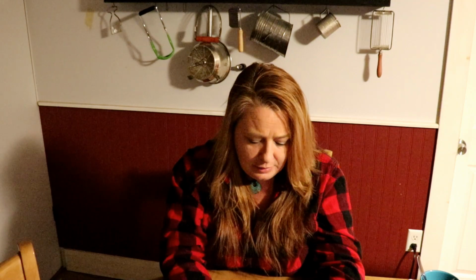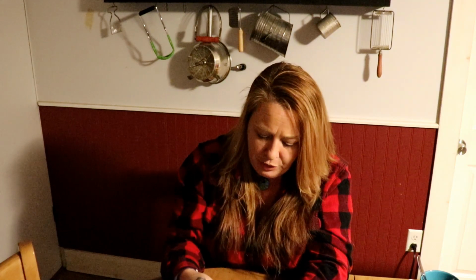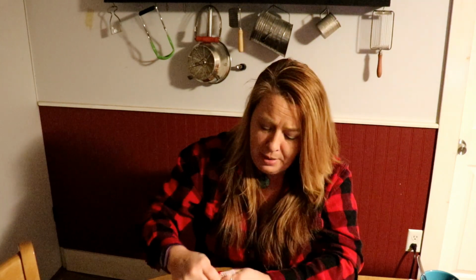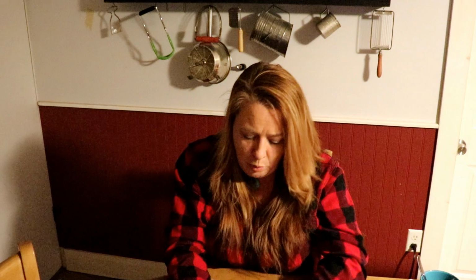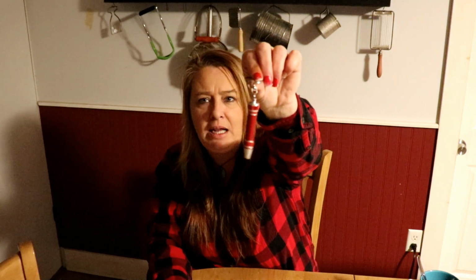And then the last thing that I found, and this was new, I never saw this before, was a mini screwdriver. It's like a little keychain, and it comes with 3 different screwdriver bits on it, and it's really small and compact. And I thought it would be great in a bug out bag, so you've got something in case you need a screwdriver or whatever. It's really lightweight. It's like aluminum. It looks like a little pencil.